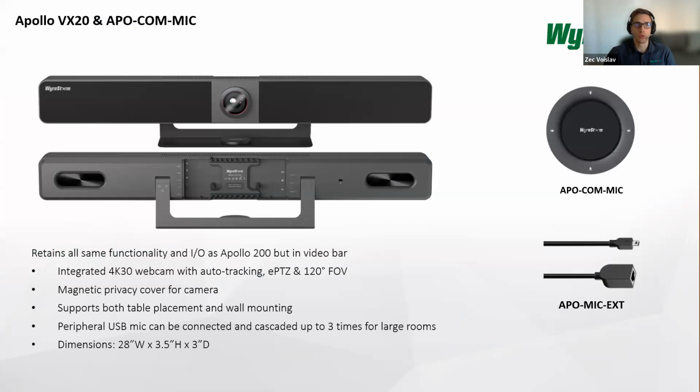Next, I want to show you the video bar. That's the fourth version of Apollo. As we talked about, there is a video bar format. And the first thing that you'll notice is the form factor, right? Rather than being designed to sit in the middle of the conference room table, this VX20 is meant to be wall mounted. So you can put it under the display or above the display.